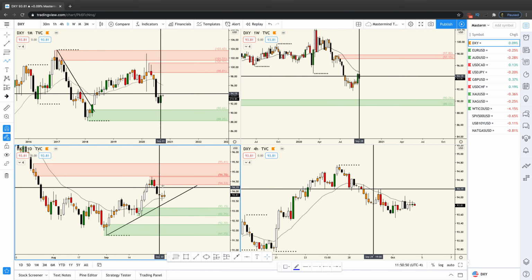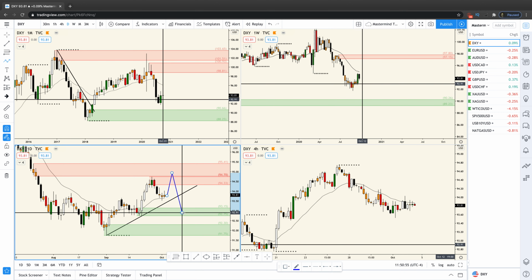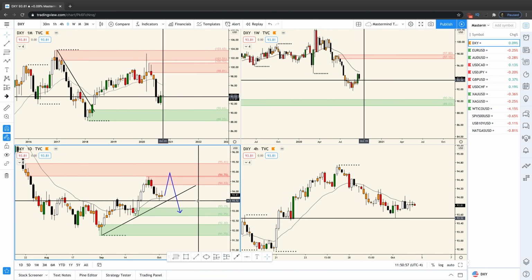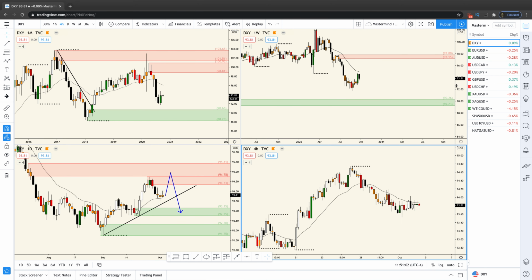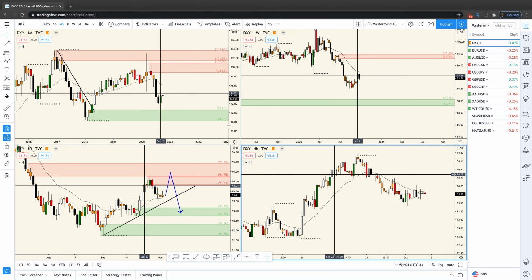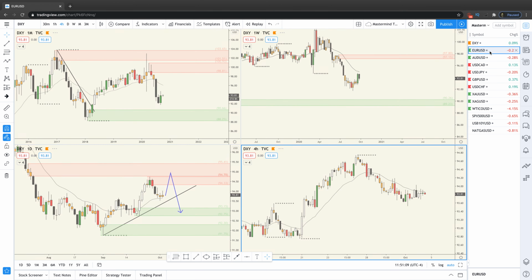And you know what, I'm going to keep this drawn out like that just to see. We'll see if that works out like that. And for this, I'm not going to use the 4-hour on the DXY because nobody really trades the DXY, but I will do the 4-hour for all of the other pairs.